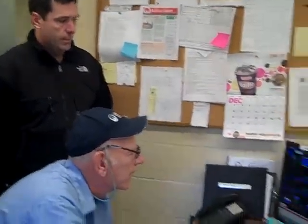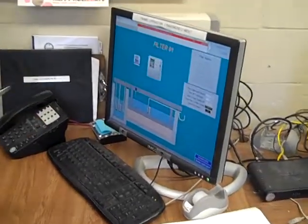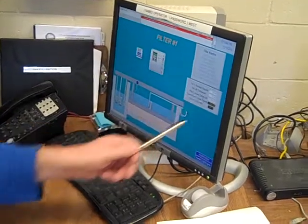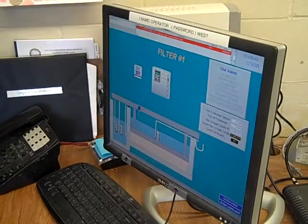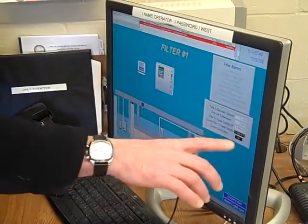You can bring up filter 1. It shows you what it's doing. And it's going to come back on. It comes on every 3 hours. So it just stops, so it's got 3 more hours to go. And you can monitor the turbidity coming through it, the waste turbidity, the cell position.